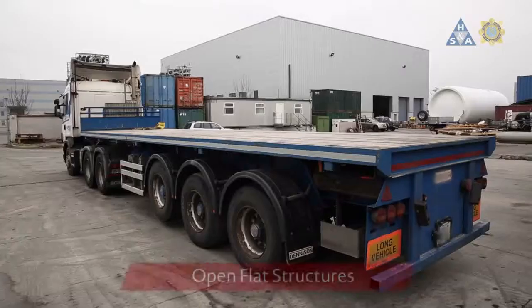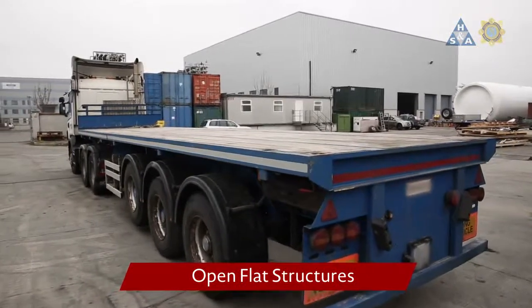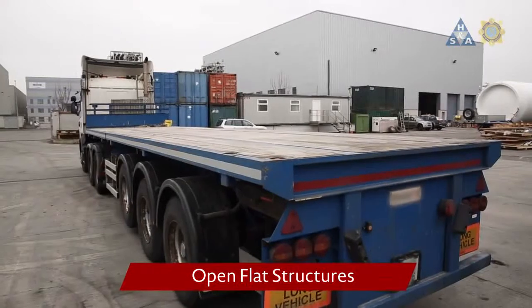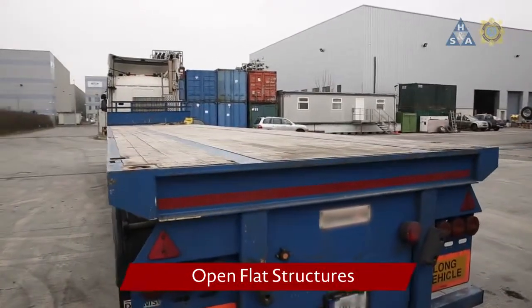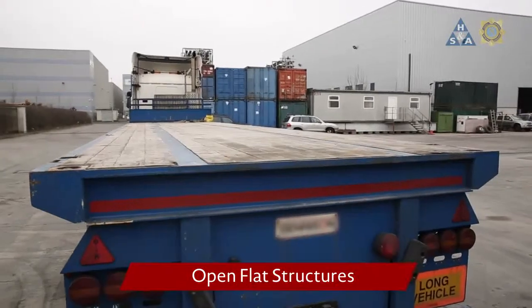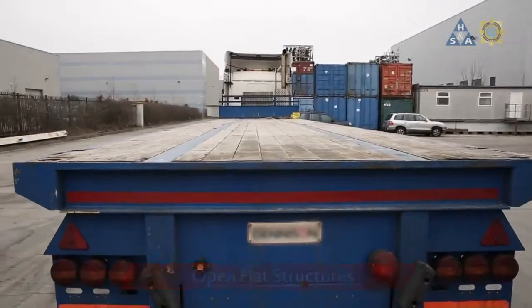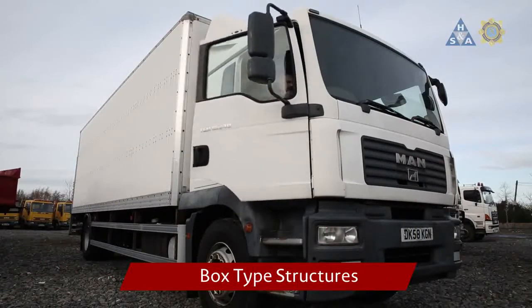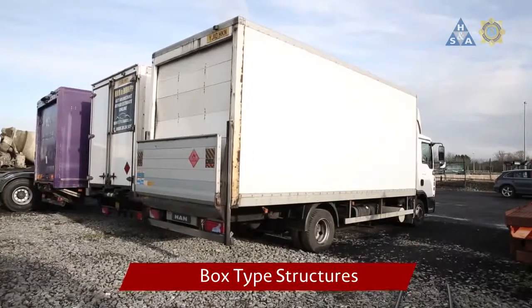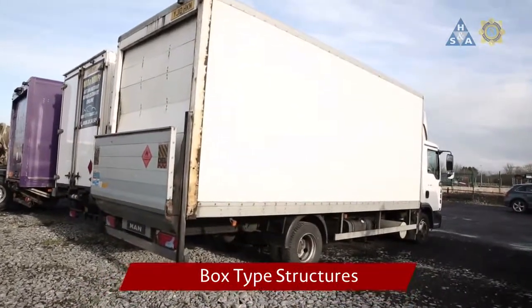An open flat structure has no walls, usually only a headboard. Depending on the manufacturer's specification, the headboard can be used for blocking, and the load securing arrangements have to be supplemented by other blocking with wooden battens, bars and braces, or with lashings. The box-type superstructure can be loaded from either rear or side doors, or sometimes both. There are restrictions as to the maximum load that the sidewalls must withstand.